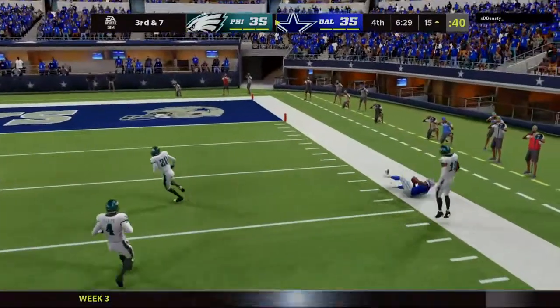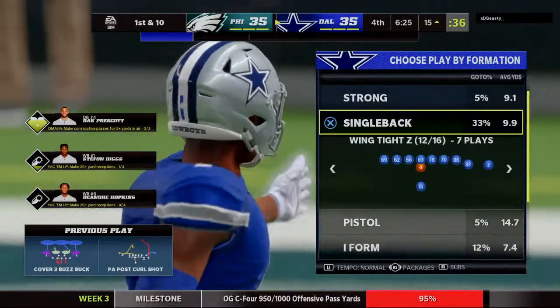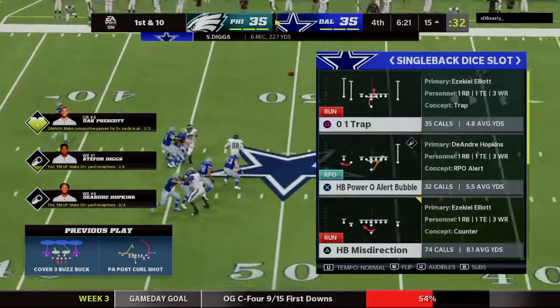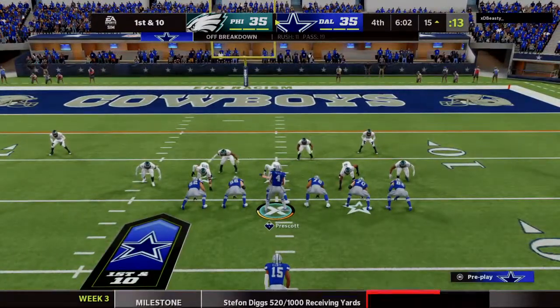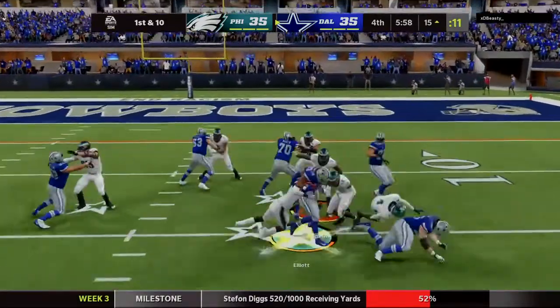And this is caught right along the sideline. What a job of keeping the toes in bounds there. A big play that time through the air. 35 yards. So after the big play, look at this, all the way down at the 15 now on 1st and 10. They'll run on first down.